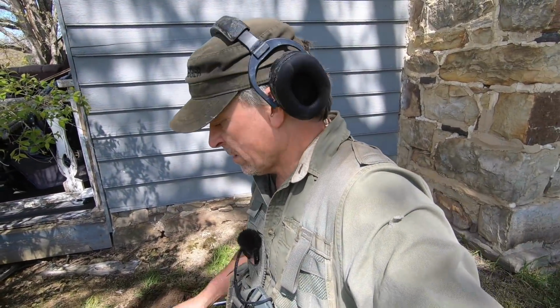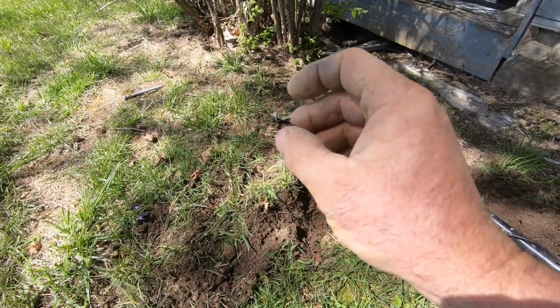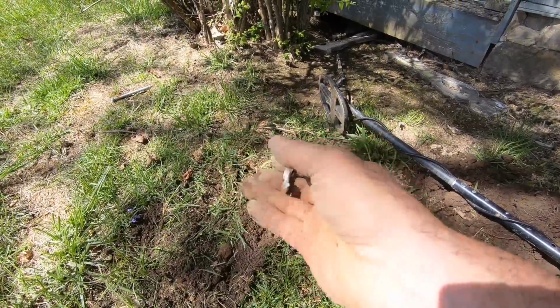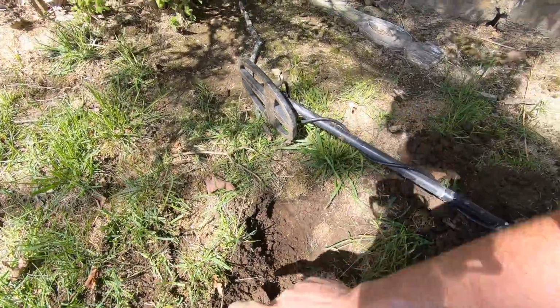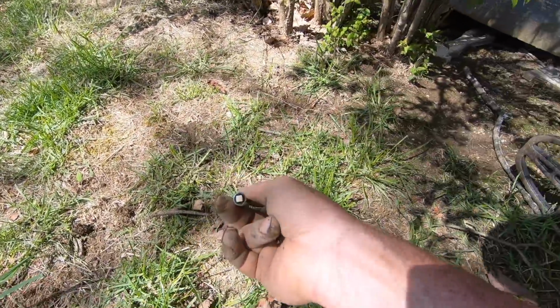So I'm going to look right up against the house now. It's just like a sheet of iron. There's so many nails in here. I did get one little squeaker, which was probably kicked. This is a piece of can that was hit with a lawnmower. Was pretty shallow, but I'm going to dig a little bit of a hole here and see what's down there. Also kick this out of the grass.